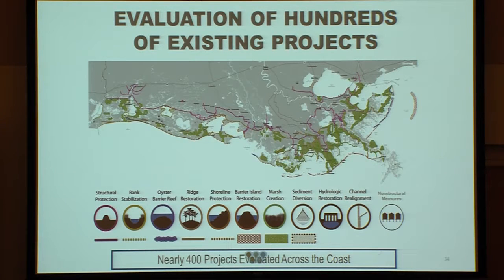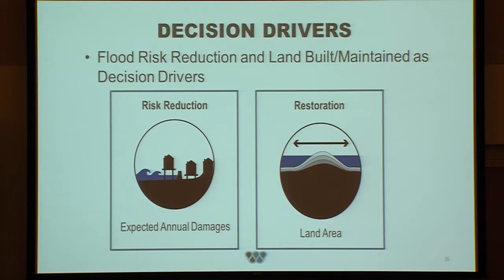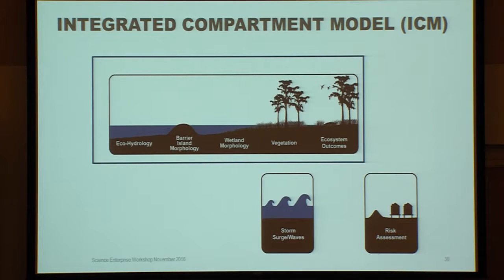And so in the master plan, we had to evaluate hundreds of different projects, and we had specific things that we had to analyze. We had to analyze about land, and we had to analyze about expected annual damages. And so we needed to really develop a set of tools and apply our information to a very specific end that CPRA, as the Coastal Protection and Restoration Authority, was looking for.